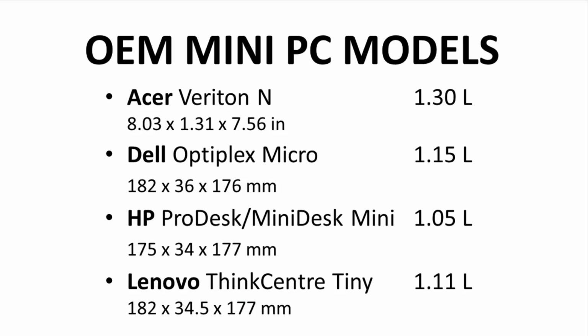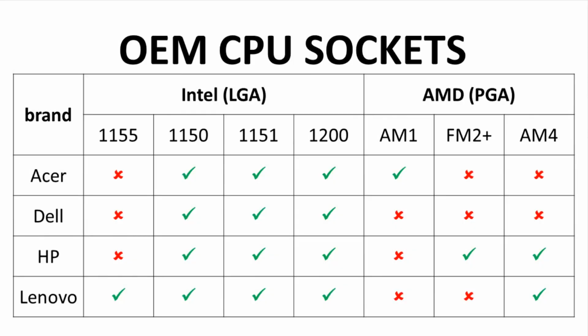When I saw all the OEMs with tiny, micro, mini PCs, I was blown away. These have mostly gone completely under my radar. How long have these been out there? Here is a table that shows all the different CPU sockets that have been included in the tiny PCs made by Acer, Dell, HP, and Lenovo. I only included socketed CPUs, no BGA, embedded CPUs, or Chrome PCs. This list probably is not complete, but I can confirm that at least these on the screen do exist.